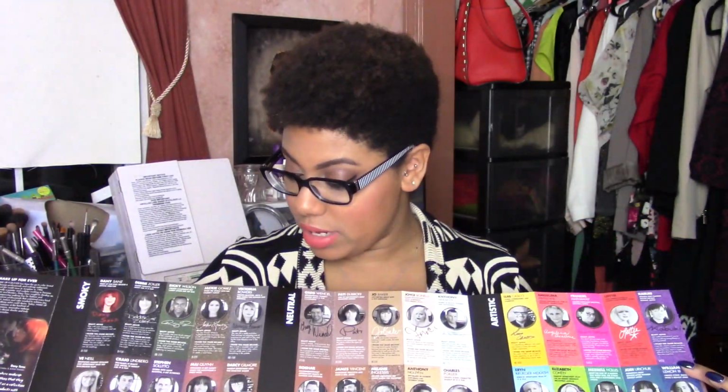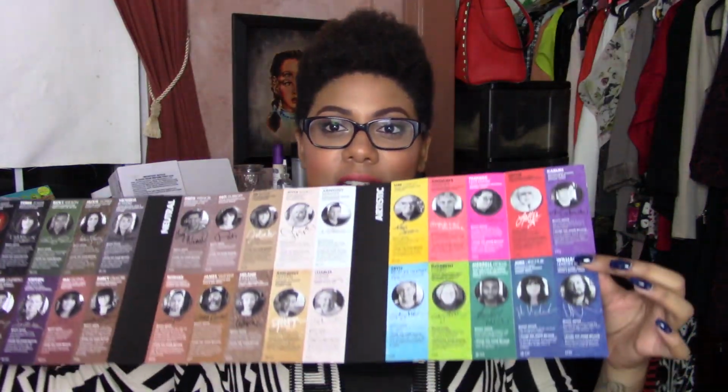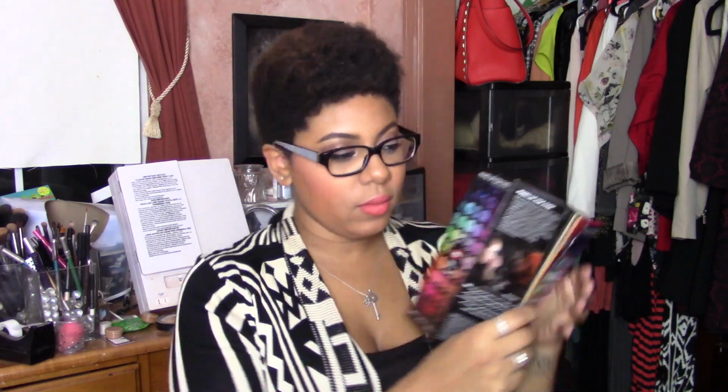Each part of the palette is color-coded. The first half is smokies, then the second part is all these pretty neutrals, and the last part is all these fun artistic brights. The reason they came together with the little packet is that each one of them gets a fun little beauty advice here, and then why they picked the shade that they did.